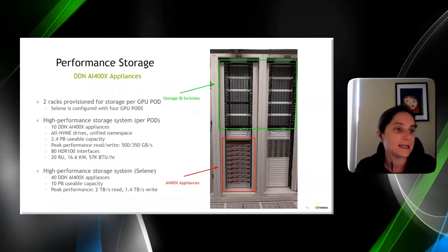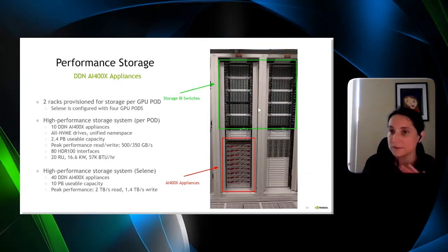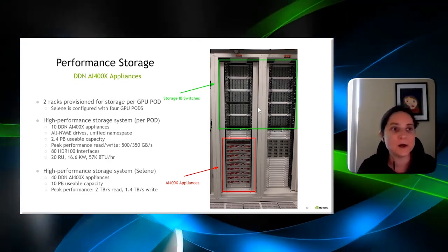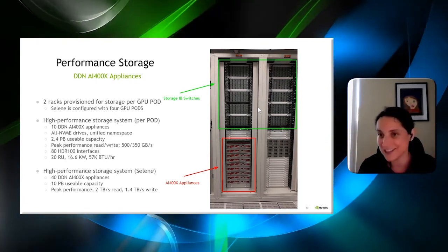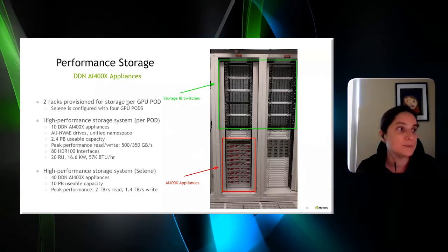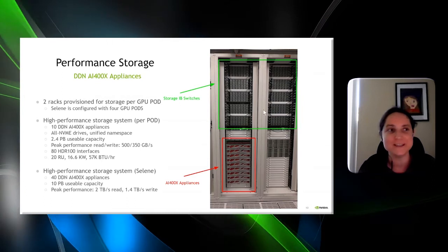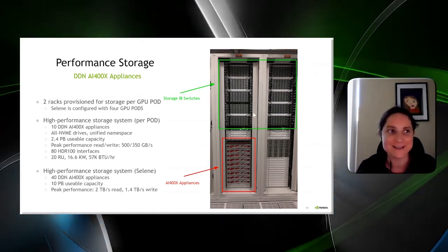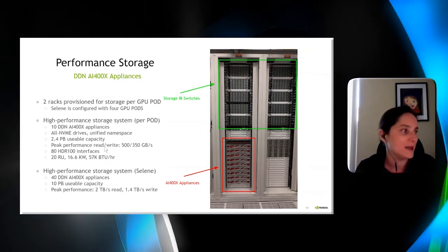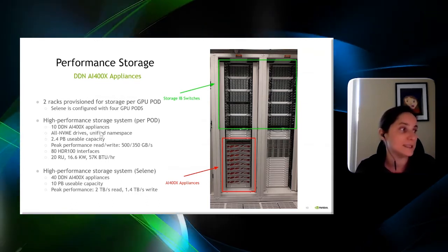In the rack, it looks basically like this. Each of the 4 pods that I've shown you before that Selene is made of actually has its own performance storage section. Those 2 racks are pictured here. Per GPU pod, we have those 2 racks that contain the storage IB switches. So the complex drawing you've seen can be seen here as two big half racks of InfiniBand networking. And then per pod, we have 10 DDN AI 400X appliances.